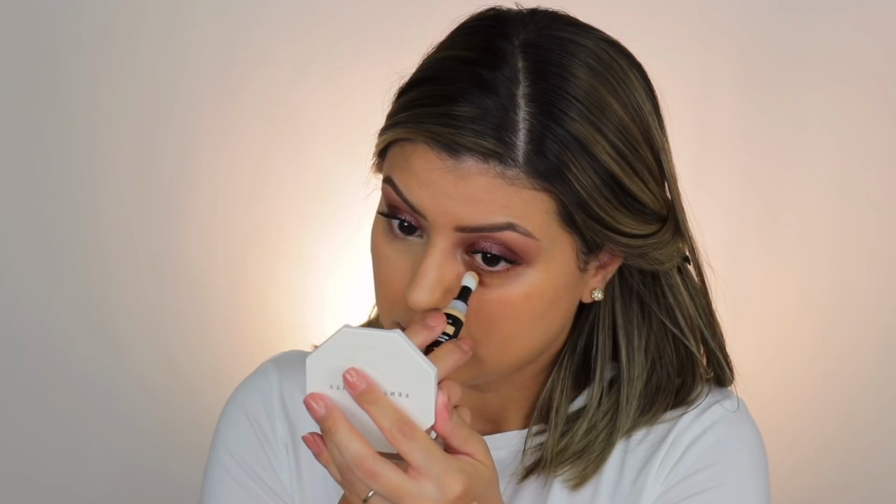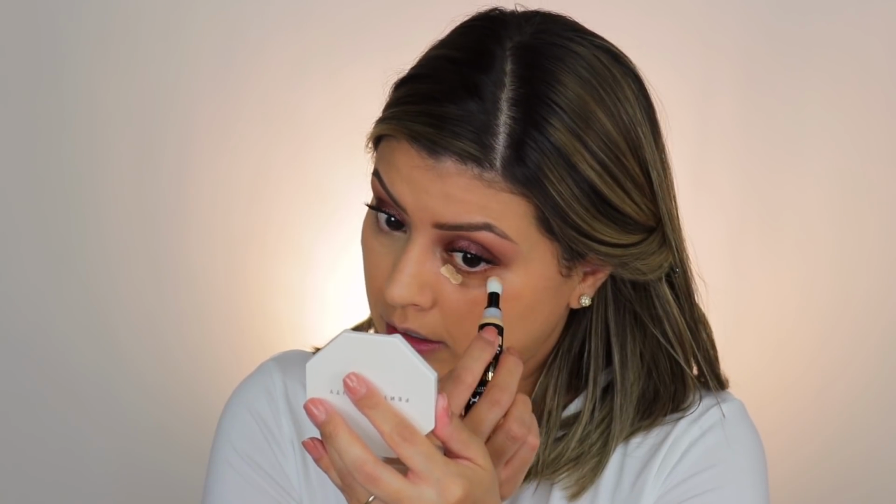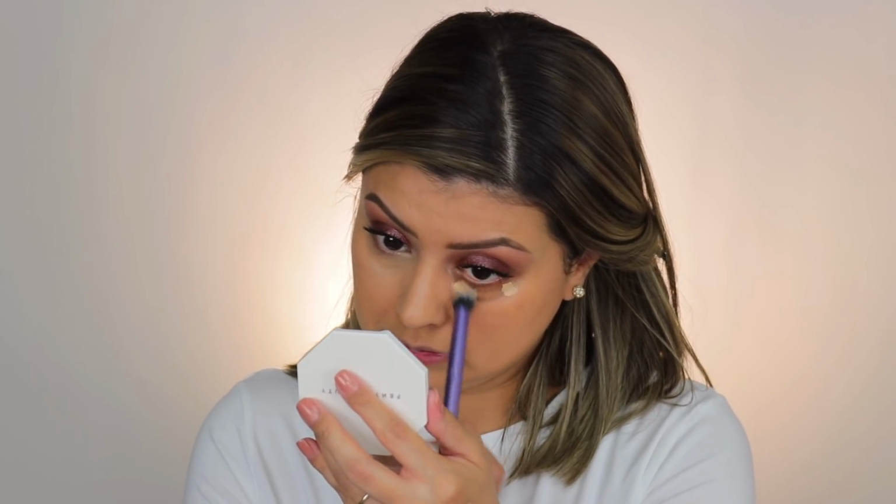Now let's go in to the other side. I have a feeling that this is gonna look gray. It's definitely gonna look gray, but we're doing it anyway. We're just gonna see how it works or how it wears. I'm just adding some right here, adding a little bit right there, blending it out.